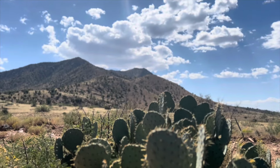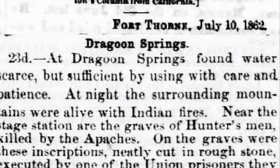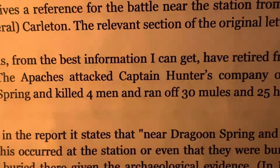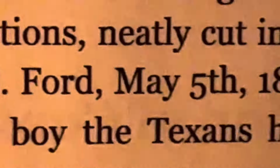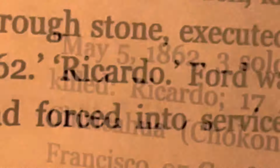At the spring, about a mile south of the station, was a battle between Confederate forces and the Apache on May 5, 1862. And it's easy to see why some of the details of this attack would get lost, as the Confederacy and the Union had different accounts of what actually happened that day. One thing they agree on is that 4 people were killed near Dragoon Springs. Some accounts say 3 Texans were killed. Another report stated there were inscriptions on the graves: S. Ford, May 5, 1862, on one, and Ricardo on the other.